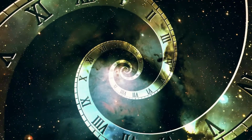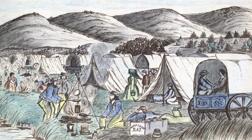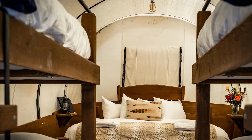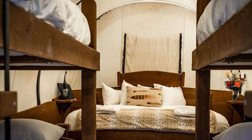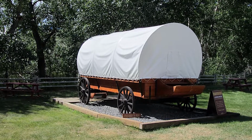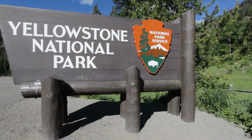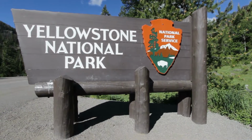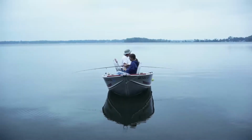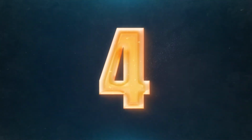Based on authentic 19th century designs and custom-made right here in Bear Lake, Utah, our Conestoga family wagons offer a completely unique experience for adults and kids alike. Our 4-person and 6-person wagons each offer a king-size bed and either 1 or 2 sets of bunks. Outside of sleeping like a frontiersman, Conestoga Ranch is set within Yellowstone National Park, one of the most beloved and respected national parks in the world. Thus, you'll be waking up to a wonderful view of nature and have plenty of room to explore, hike, fish, and more.